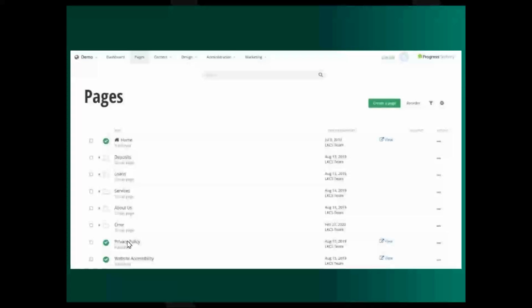Or we can see if pages are saved as a draft, meaning that the page has a newer version that's visible to us on the back end, but not currently live on the website. We can very easily reorder these pages in any way that we like, which can then be immediately saved and published to change the navigation of our live site.